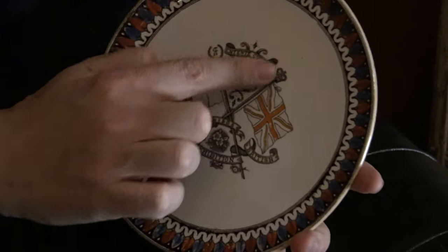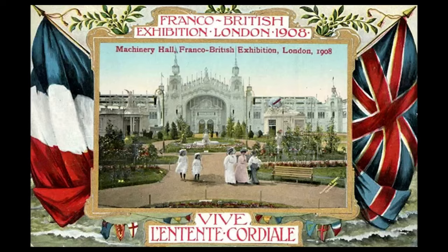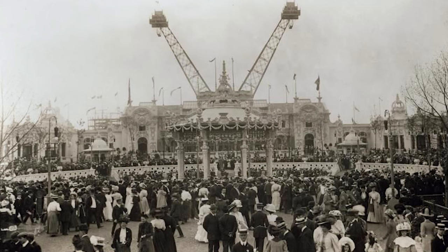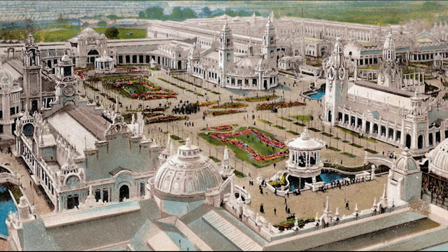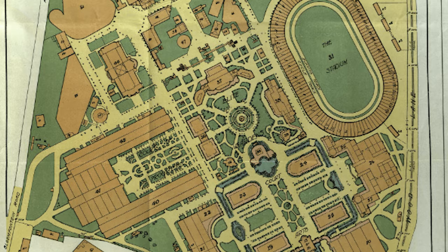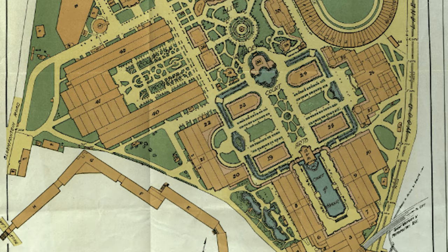And there's so much about this. The Franco-British exhibition was a large public fair held in London between the 14th of May and the 31st of October 1908. The exhibition attracted 8 million visitors and celebrated the Entente Cordiale signed in 1904 by the United Kingdom and France. The fair was the largest exhibition of its kind in Britain. It covered an area of 140 acres.